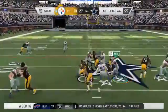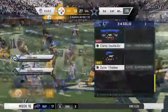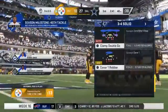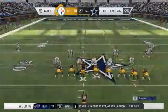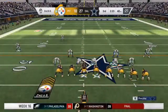On 1st and 10 is counter. And give him about 5 as he gets this up to the 48-yard line. I call that play a success. A nice inside run sets up a very manageable second down. A very solid gain on that play.